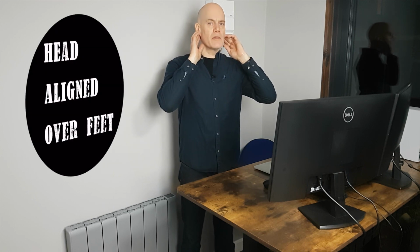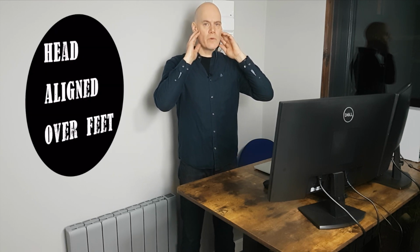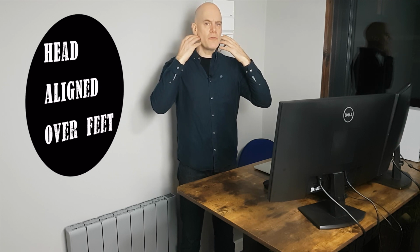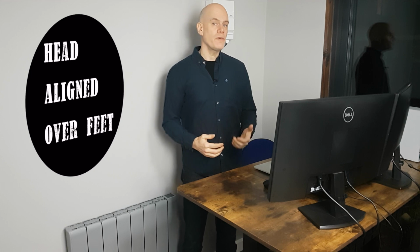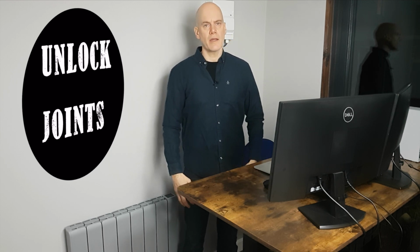Next, you want to align your head up over the middle of your feet. Again, we want to give the easiest possible pathway for the weight of your head to drop into the ground. Once the feet and head are in good alignment, we simply want to choose to leave all the joints between these two places unlocked and at rest. That includes your head-neck joint, your shoulders, all the spinal joints, the hips, knees and ankles.